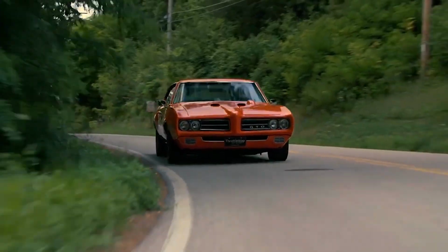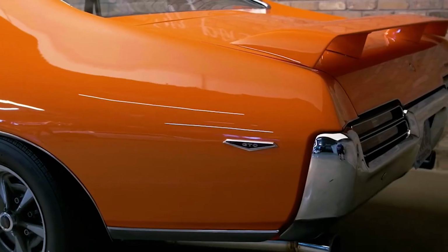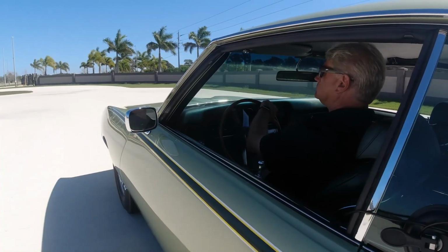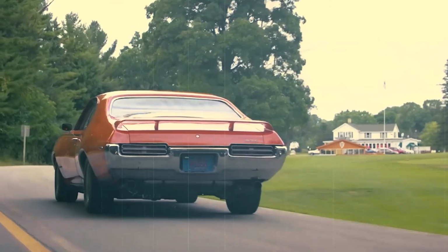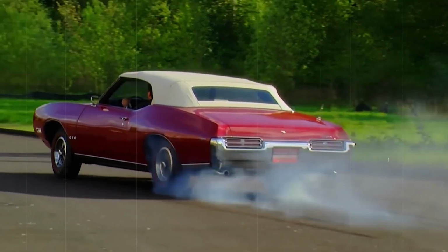The 1969 Pontiac Judge has been known to fetch high prices at collector car auctions. A 1969 Pontiac Judge in excellent condition with matching numbers and a documented history can sell for over $100,000 at auction. In recent years, several high-profile auctions have seen the 1969 Pontiac Judge sell for significant amounts.